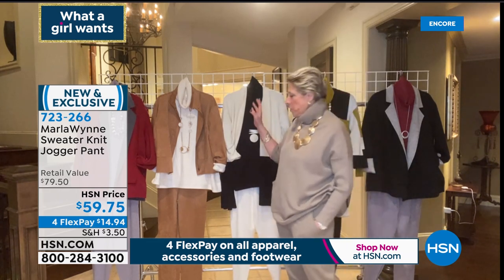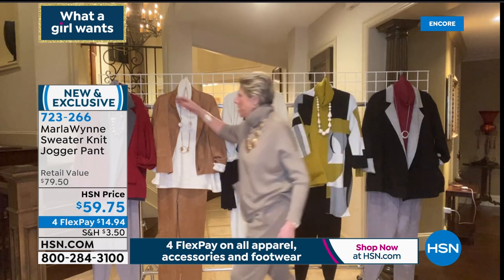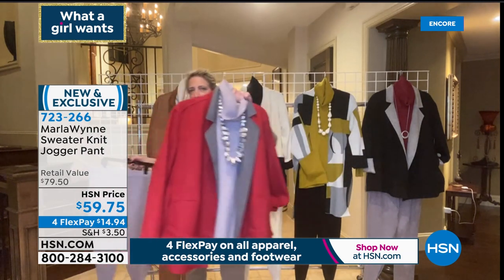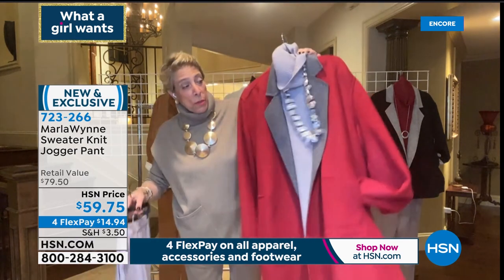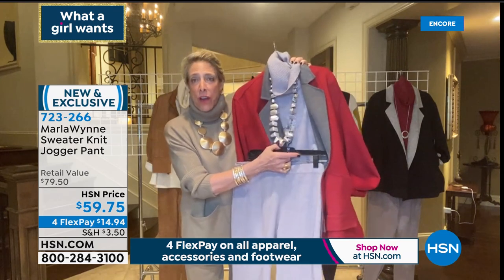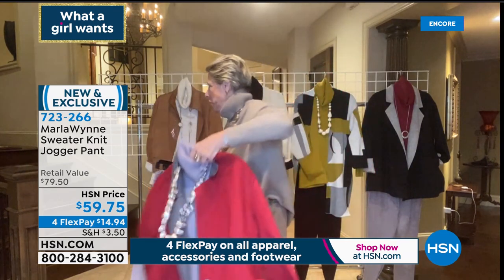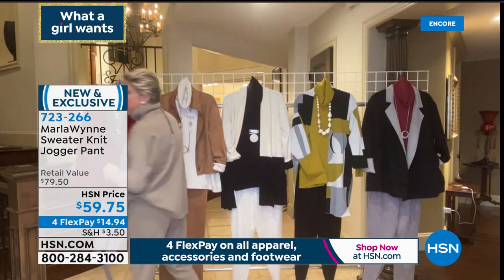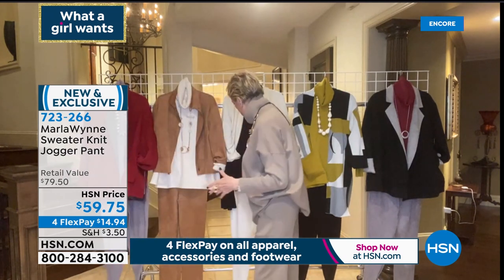So let me take you through some head to toe looks. For example, I took the heather gray and I put it with this beautiful red reversible Callie jacket. Oh, fab. And you put the little jogger with that. It's a great head to toe look with the jogger there. So just some styling options because I want you to have those.